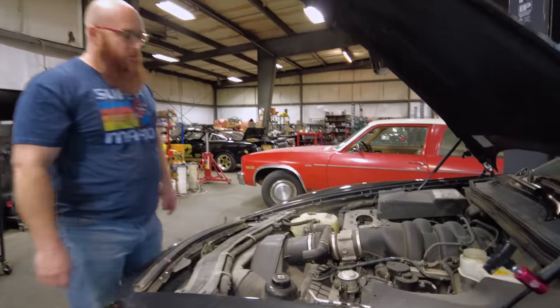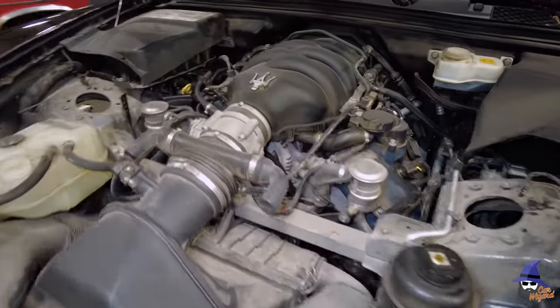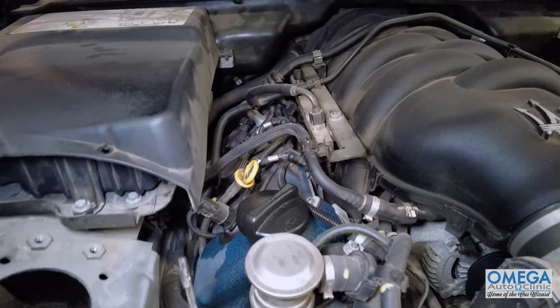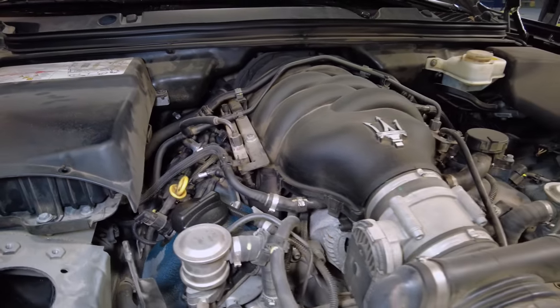So here we are under the hood. This is our Maserati V8. You can see with the blue valve covers, it is the Automatica model. If they were red, they would be the F1 or the dual select transmission.